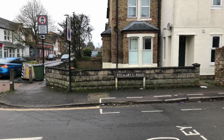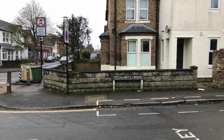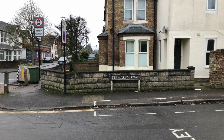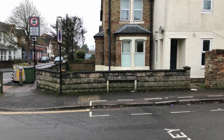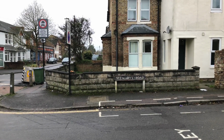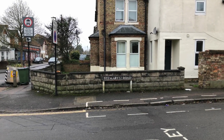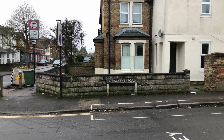Hi, I'm now at the east end of St Mary's Road, and I walked here from the east end of Broad Street. I was going to go on to Howard Street, but I don't think I need to because it looks as though St Mary's Road will do very well instead. This is Boxing Day afternoon, around about 3:10.